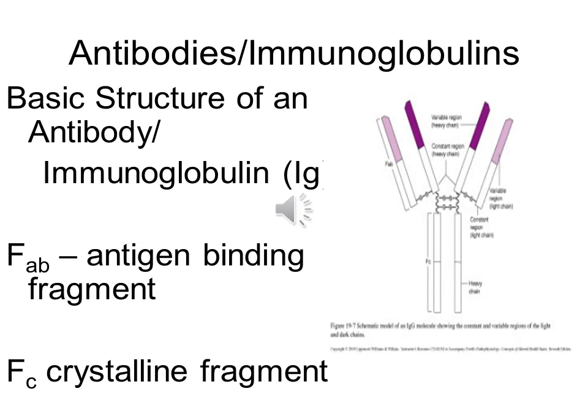Now let's think a little bit about antibodies. Antibodies are glycoproteins. Their basic structure is two identical light chains and two identical heavy chains. They usually form a Y-shaped molecule. The forked ends of the molecule have regions called FAB, standing for antigen binding fragment. They give the antibody specificity. On the tail end of the molecule is the FC, or crystalline fragment.